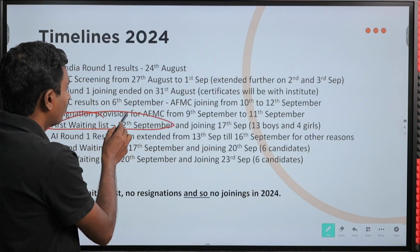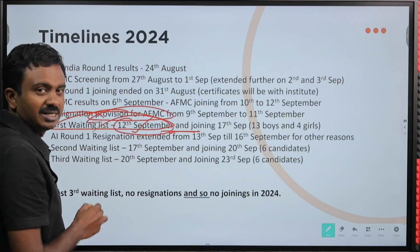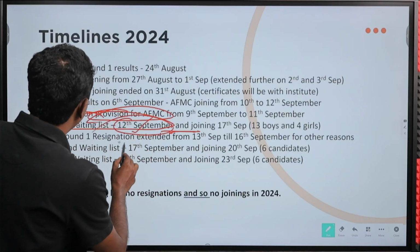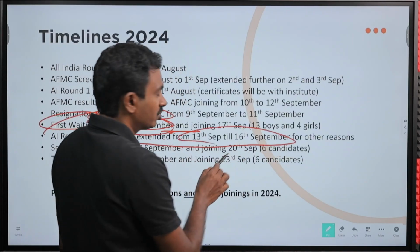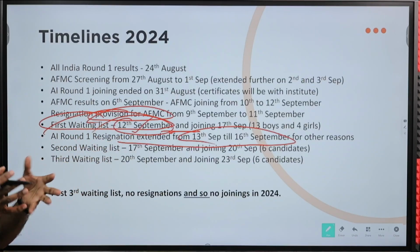So first, waiting for the first list. Then for the second waiting list too, the results were declared on 12th September, and MCC had their resignation extended from 13th to 16th September. May not directly be relevant, but for those 5-6 candidates alone, this might be relevant.